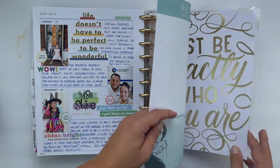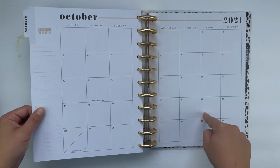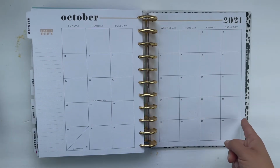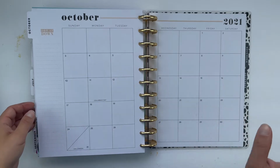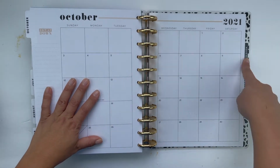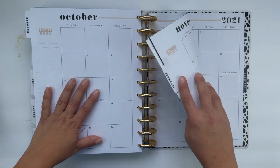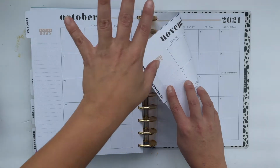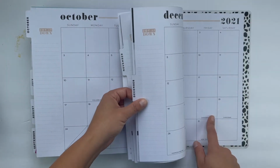Now we are in the month of October. I am already saving the little paraphernalia things for here, and I am getting caught up. I have just last week's to do, and then this will be current. Like I have been mentioning in other videos, I plan to do a Grateful 30, so I don't know if I'm going to use it in here for November, like a Thankful 30 project. And then December daily, I do as a daily project in December.